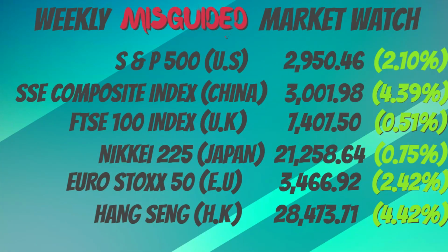This week, every major index was up, and I actually haven't seen this since I've started this section. There's always generally one market that goes against the trend. Both China and Hong Kong have had a strong week, with Europe and the US having a solid week as well. And the UK has been very underwhelming of late for the obvious Brexit issues that they're currently facing.